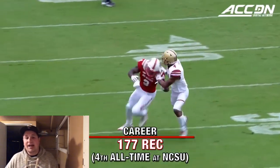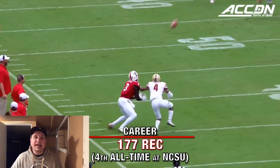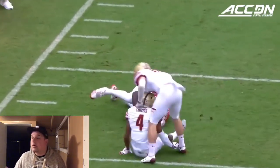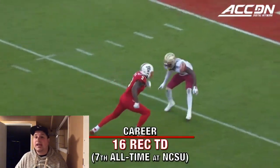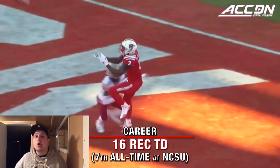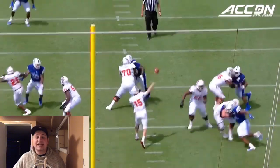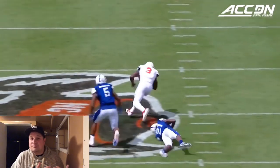I think I like Kelvin Harmon a lot because his ball skills are ridiculous. He can catch any football, really. He's very quick at catching the football and getting speed going upfield. That's for a big guy and how fluid he is. He could run any type of route that you can.